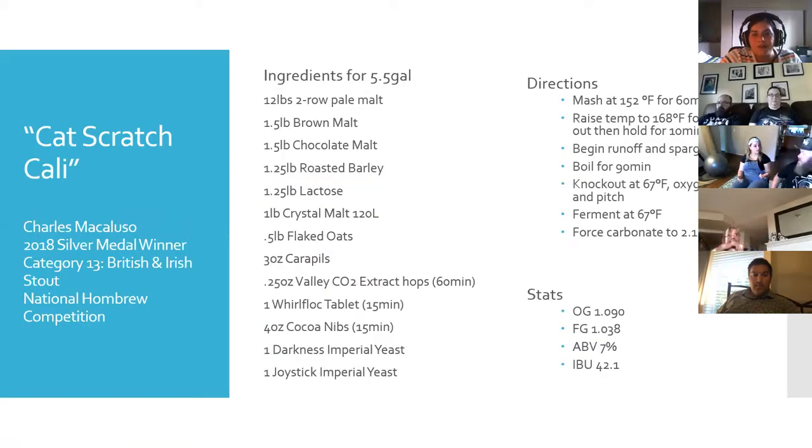And then to finish, I have two options for recipes. The first one Matt shared with me. It is the silver medal winner from the 2018 National Homebrew Competition. It was entered in British and Irish stouts, which I think is interesting. Although it did originate as one, it is a different style for sure. In looking at this, a couple things that stand out to me is the addition of chocolate malt and lactose.